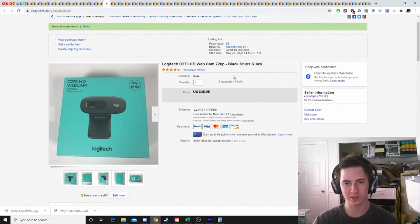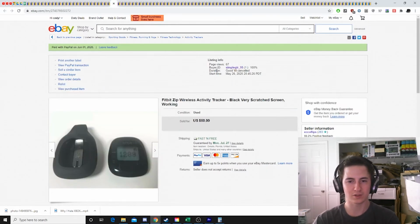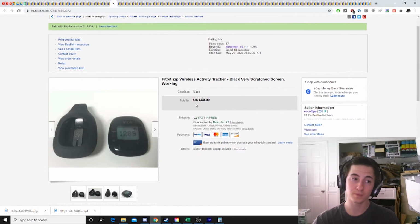Here's some web cameras. I sold 8 of these guys for $45.95, and I bought them for $30. So after all the shipping and fees, I really didn't make too much money. I made probably like 50 or 60 bucks, but they sold pretty much instantly, because obviously they're in super high demand.